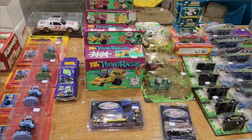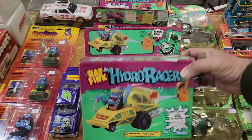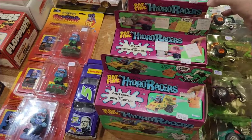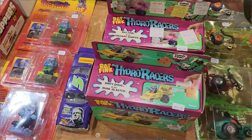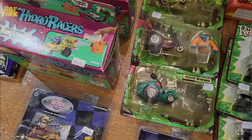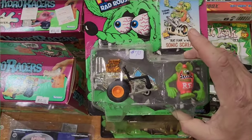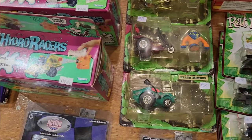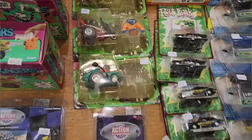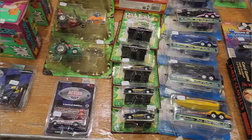I wanted to show you this right here. Check out these Hydro Racers. Ratfink Hydro Racers. I just thought these are cool. They're all different ones. You've got three different types here. That is a nice set. They're $50 each. And you get some of the Ratfink cars here. Those are cool. Rat Rods. There you go. And that one's $70, so I guess it really depends. So you get $70, $60, $50, and $25. Got more of the Ratfink cars here as well. I love the Ratfink stuff.